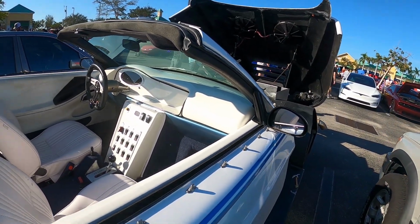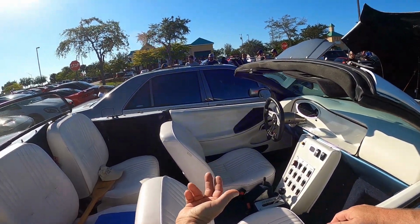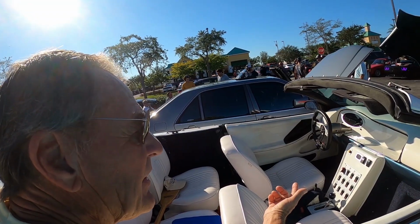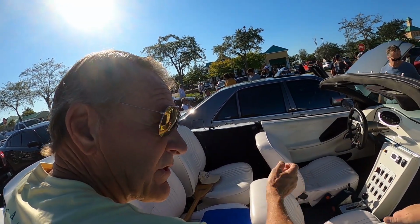So the marine button's the red one, and then it says wheels up. What do you do when you get in the water? You flip the marine pump on, and it takes the drive out. Does that shut off the engine? No, the engine stays going. It just shuts off the transmission over to the jet. Yeah, you have no land transmission, only water.